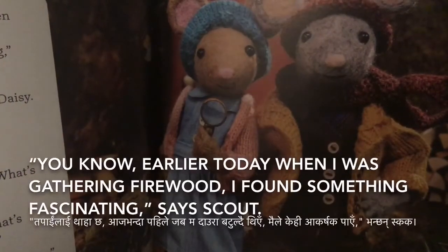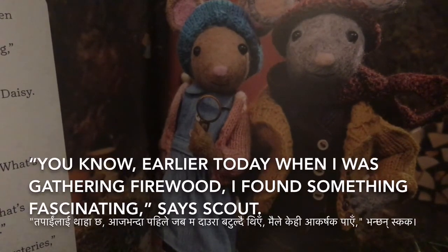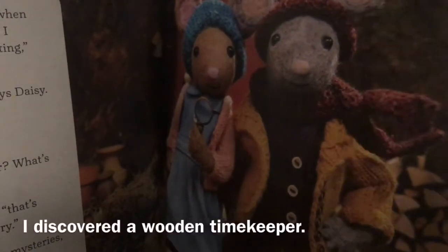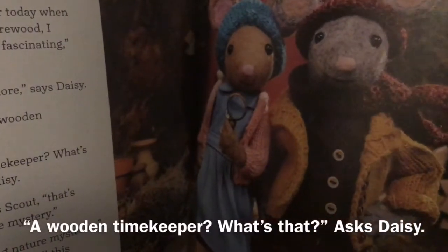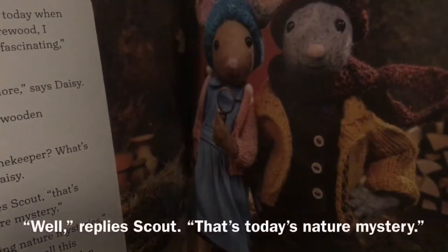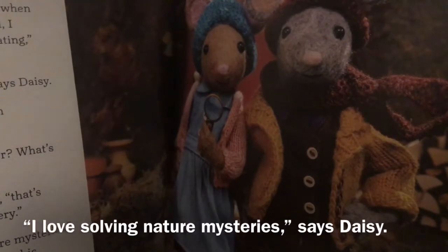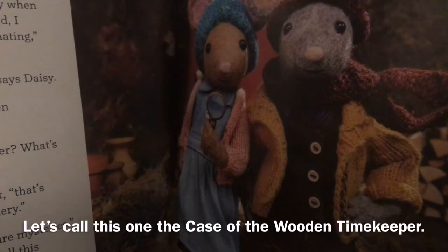"You know, earlier today when I was gathering firewood, I found something fascinating," says Scout. "Ooh, tell me more," says Daisy. "I discovered a wooden timekeeper." "A wooden timekeeper? What's that?" asks Daisy. "Well," replies Scout, "that's today's nature mystery." "I love solving nature mysteries," says Daisy. "Let's call this one the case of the wooden timekeeper."